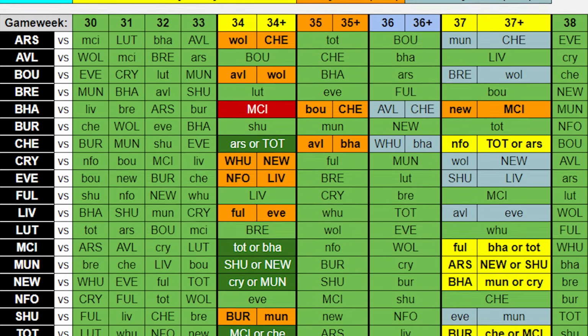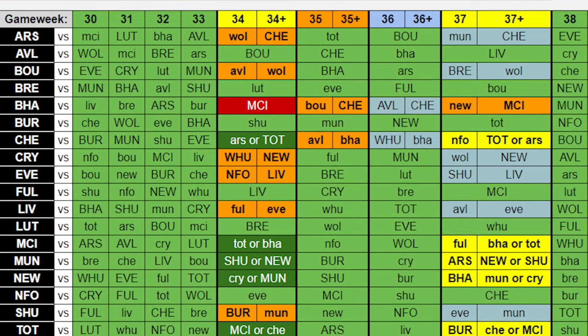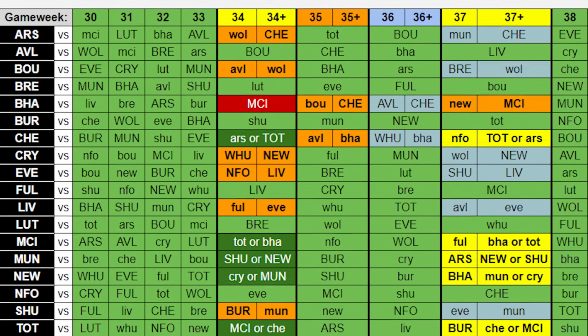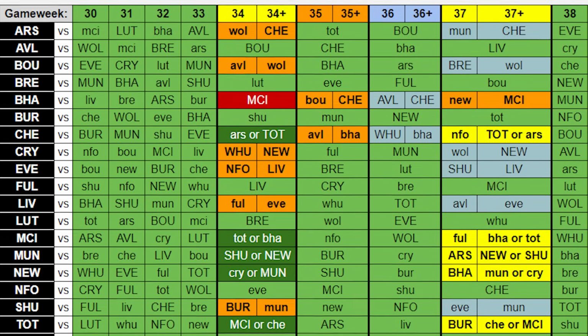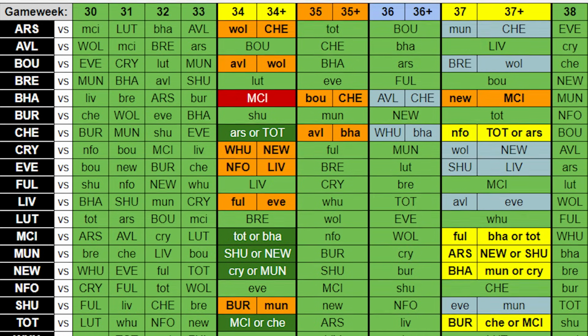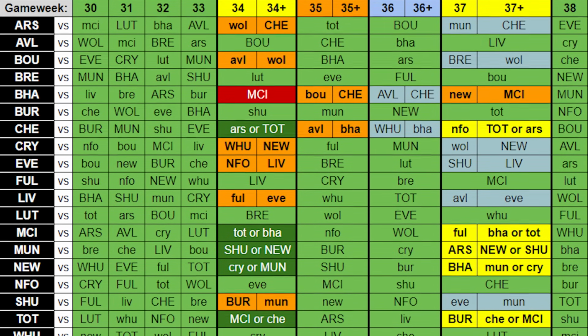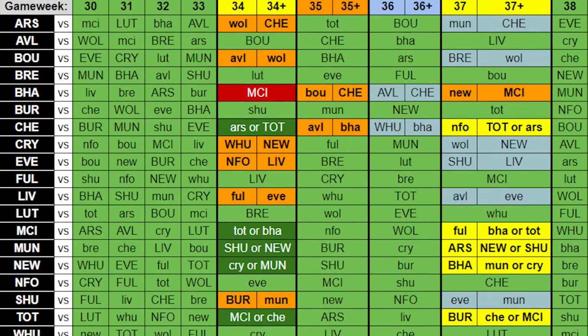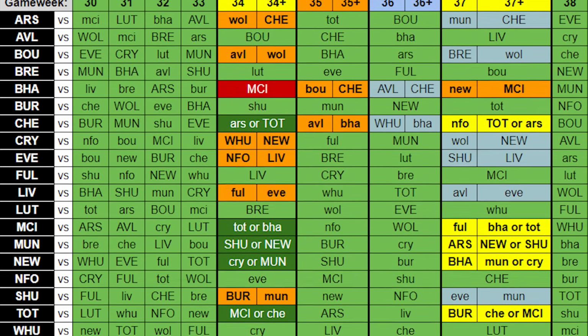And more likely, according to Ben Crellin, they would double in Game Week 35 against Bournemouth away and Chelsea at home. And then in Game Week 37, they would face Newcastle away and Manchester City at home. None of this is set in stone. They are projections, and a lot of it could turn out to be the right thing, but there could be the odd fixture here and there that doesn't turn out in the way we expect. But it's worth giving credit to Ben Crellin and Planet FPL for all the work they do.